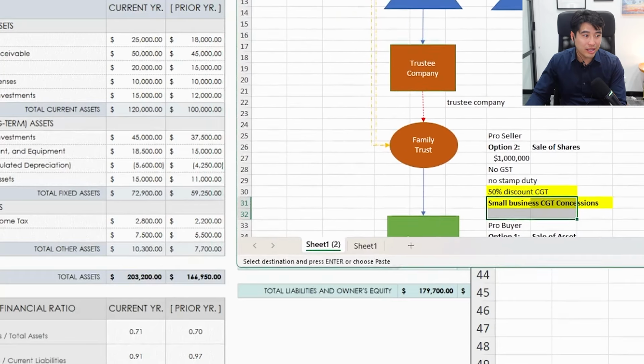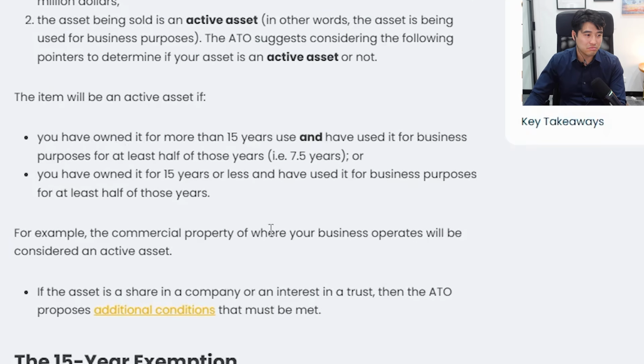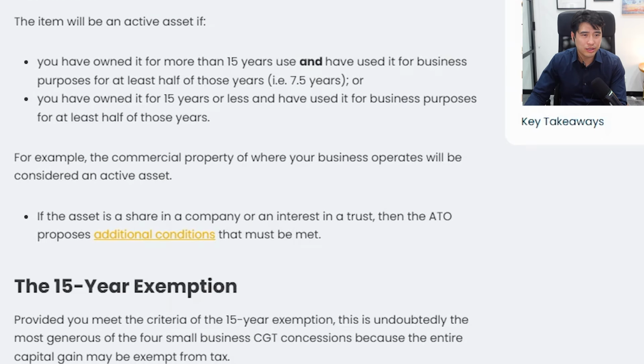All that explaining of the eligibility requirements, I actually haven't told you the benefit of the small business CGT concessions. So I should have started with that, because that actually means you guys would get excited about it. But right now, I'm just telling you if you're eligible or not, and it doesn't really tell you how exciting it is. So let me go straight into that.